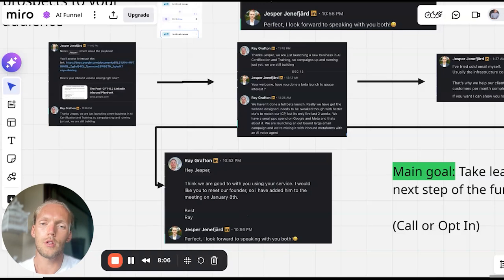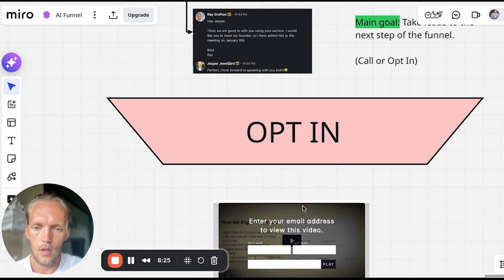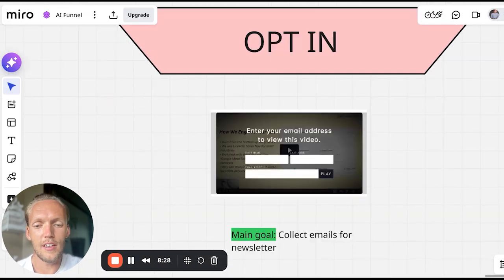Like, super straightforward, super clear, super easy to digest, honest, transparent conversation. No sales gimmick, no lying in the DMs. Who does that even? None of that, because it's a tailored process to take the leads to the next steps or the funnel, which is either the call or the opt-in with the newsletter. Because if they opt in, we want to collect the emails for the newsletter so we can be in their inbox as well, like keep nurturing them.